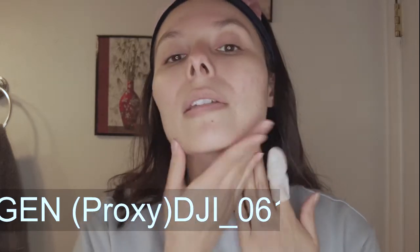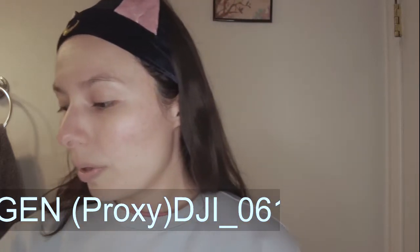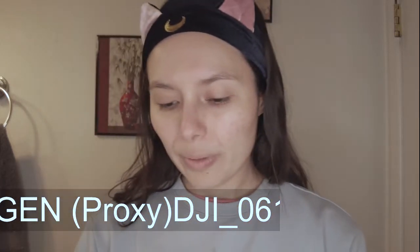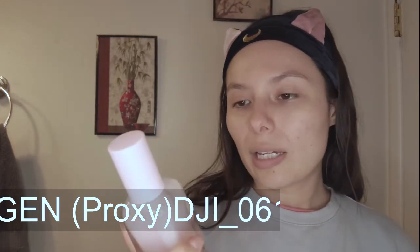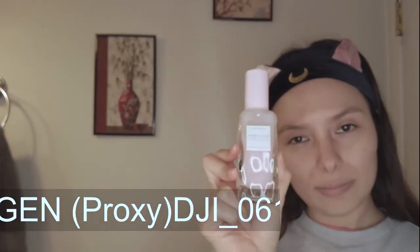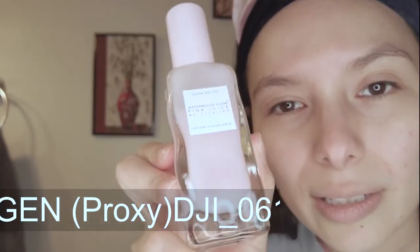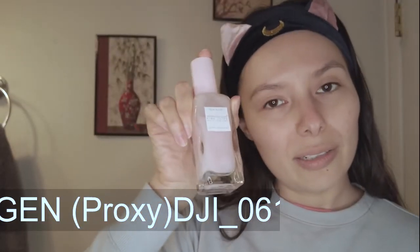Okay, so then after I apply the vitamin C serum, I'll go in with a moisturizer. Oh, but first, actually I'll do that later. So this moisturizer I'm using is from Glow Recipe. It's their Watermelon Glow Pink Juice Moisturizer. I don't know if you can see, sorry about that lighting. But yeah, their packaging is really nice. It looks very aesthetic, it's really pretty. So I'll try this one.